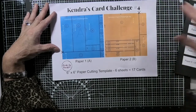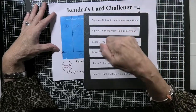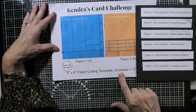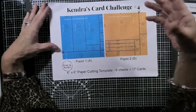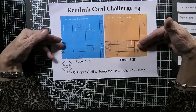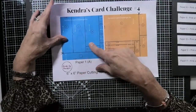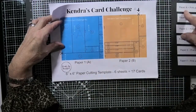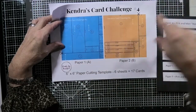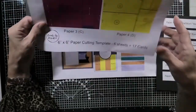So you might be thinking, well, what are these numbers? Paper A, paper B, paper C, paper D. So you've got 1, 2, 3, 4, 5, 6. That's your 6 sheets of paper that I've used. You could use obviously any 6 sheets. And then you have the cutting template. So for template paper 1, you would follow, and this is called A, hence using paper A. For template B, it's paper 2.